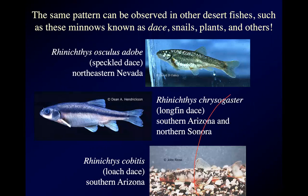There we go. And if it was only the pupfish, that would be cool enough. But the same pattern has affected other desert organisms like these minnows called dace. Here we've got 3 separate species of dace minnow that are found nowhere in the world but these pockets of water in the middle of desert. It has affected snails. There's a species of snail in a very alkaline spring in Death Valley called Badwater that survives nowhere else in the world but there. It's affected the plants. You get that pattern with lots of different groups of living things.